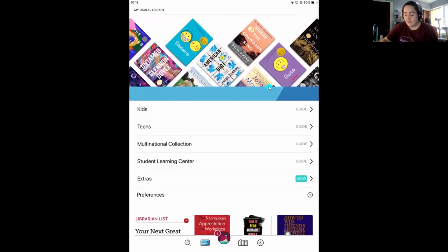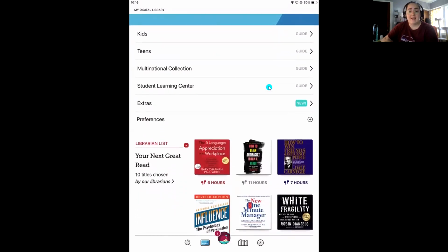As we scroll down this page, that's when you're going to see catalog guides. Now, these differ from library to library. So yours are going to actually look a little bit different than mine will. One that you have that I'm quite jealous of is a magazine's catalog guide. So a nice, easy way to jump into just a magazine section and look for a magazine that you would like to borrow. So again, these are going to vary from library to library, but just a nice way that the library is categorizing specific content so that you can find it easier.